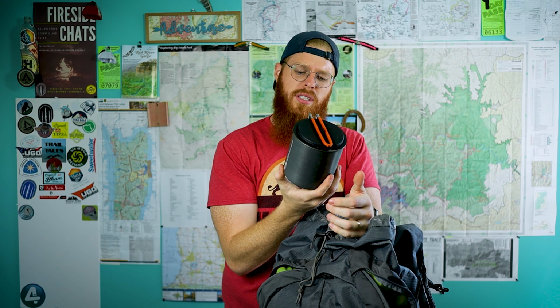I gotta say, I do not like having those cords hanging from me while I'm wearing this backpack on the trail. Sometimes it gets hung on trees, whatever. A GSI, I believe it's the Soloist. Yeah, Pinnacle Soloist. Am I saying that right?